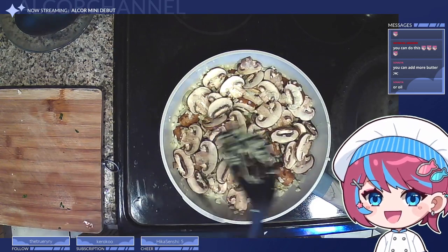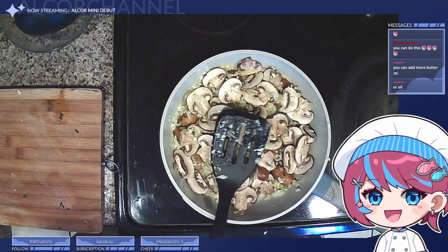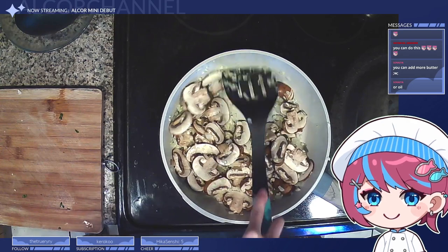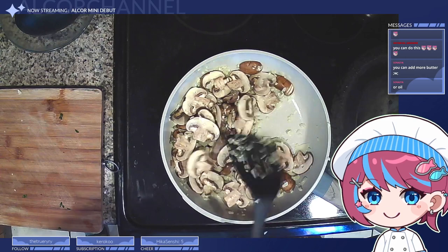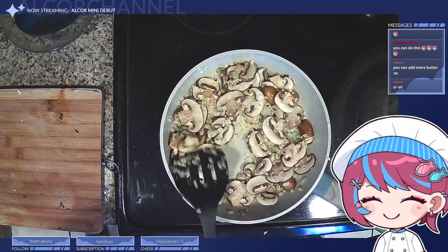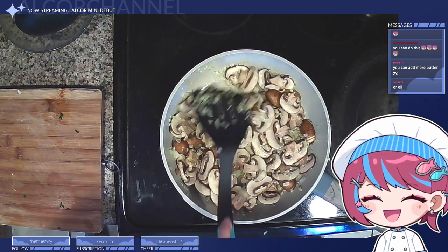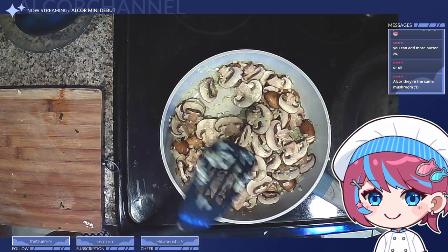I've never cooked these particular mushrooms before. I think they're baby Bella. I usually use either button or... oh no, I think I just use button mushrooms usually, so it should be about the same though, right? Oh, it is looking soft. Maybe I should have cut the mushroom into smaller pieces. These are really big. You can add more butter or oil. Alright, need to cut more butter.